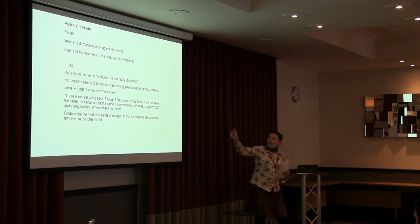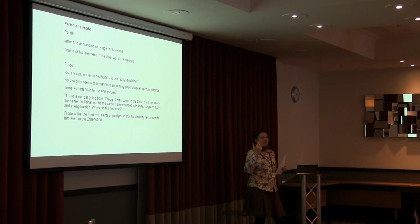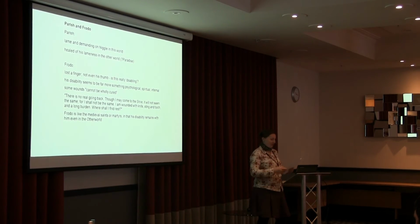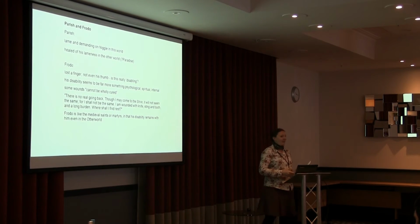And it's interesting, knife, sting and tooth, that's three wounds. That is a triple wound, a trinity of wounds. Yeah, I think it's not just a coincidence that it's the number three, but with that association of the notion of martyrdom, there's perhaps an allusion to the Christian Trinity there as well. So, you know, Frodo, the martyr saint of Middle-earth, who knows?